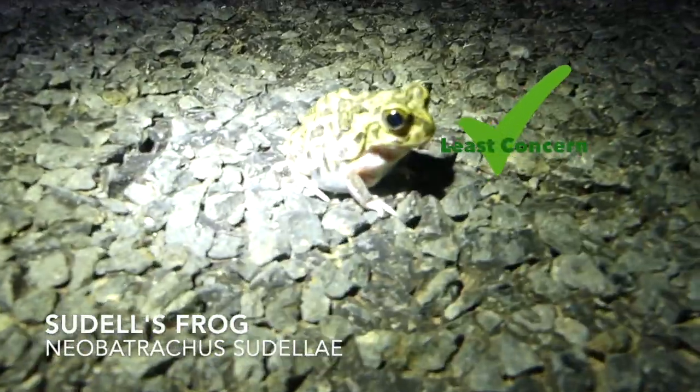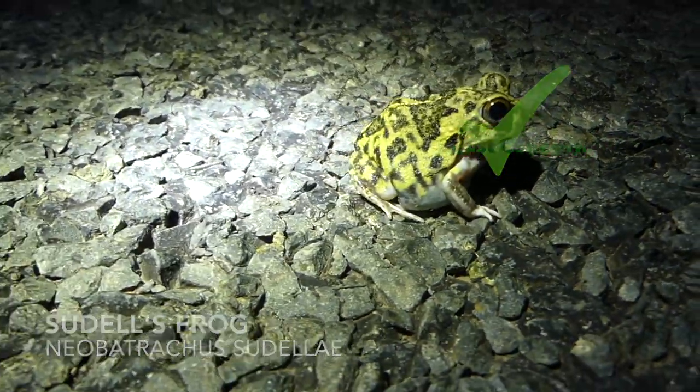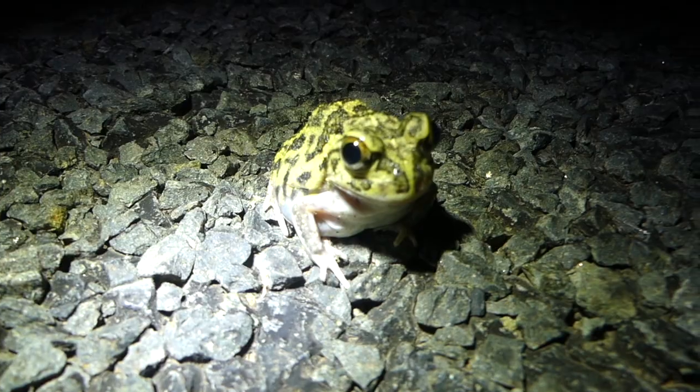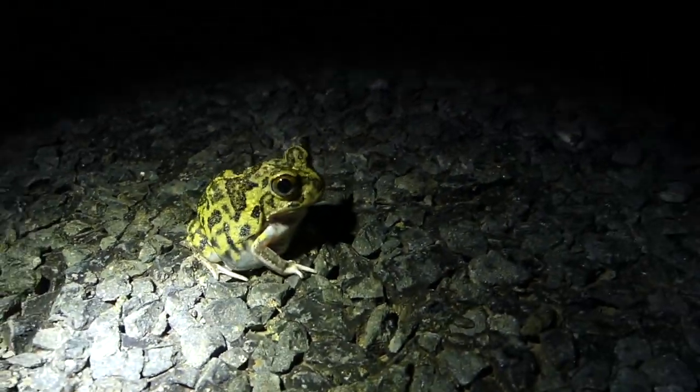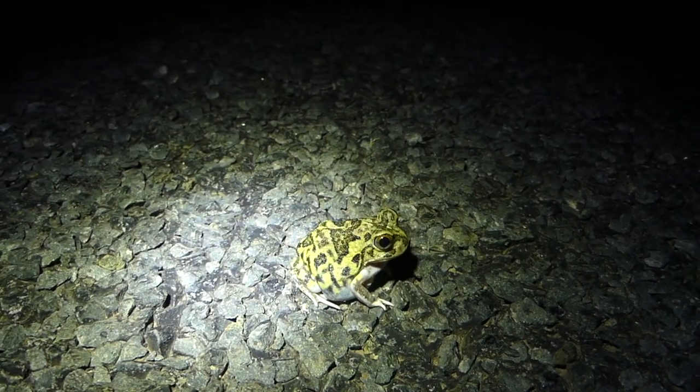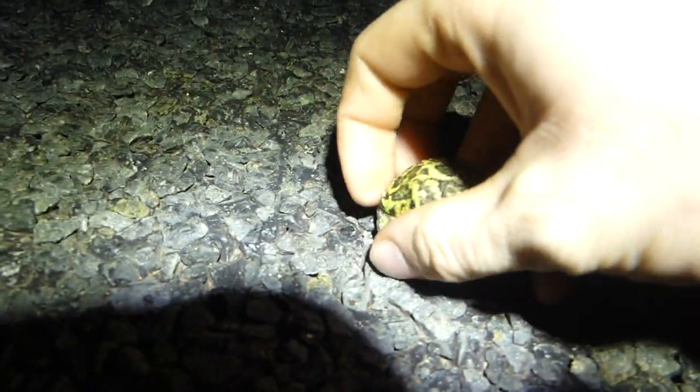Alright, we've got ourselves a little... looks like actually a Sudell's frog. I'm not that good at burrowing frogs. All I know is it's not a crucifix frog. It's another species for the night, which is lovely. He's on the road, so let's get him out of the way. Here he goes, little cutie.